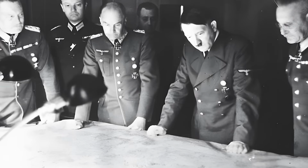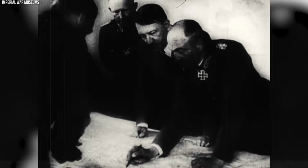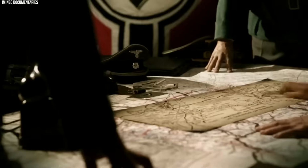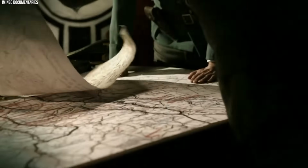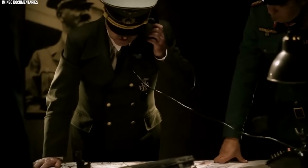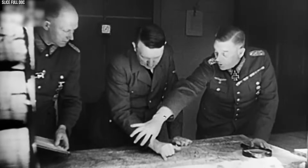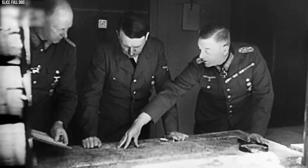Among the most significant discoveries in the map room were the stenographic records of Hitler's final military conferences. These papers, rescued from a metal container where they had been hastily stored rather than destroyed, contained verbatim accounts of Hitler's increasingly disconnected strategic directives. In one particularly revealing document dated April 22nd, Hitler can be seen shifting from lucid military assessment to rage-filled tirades against betrayal within minutes, demonstrating his psychological deterioration.